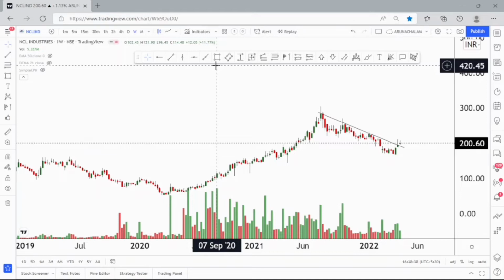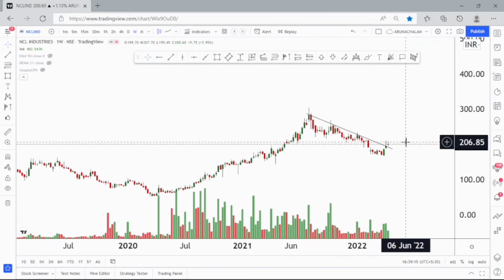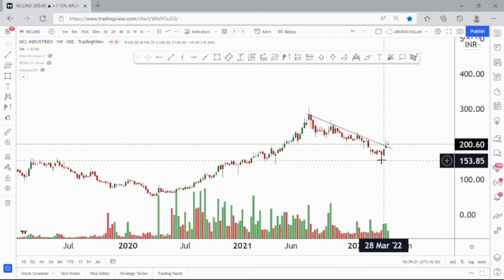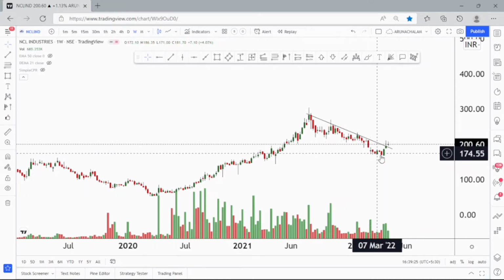So the stock fell drastically and came till the price range of 160, and it formed a reaccumulation zone here. So after reaccumulation, the stock just started moving higher. So it's a good range expansion. The stock is trading above the price range of 170. So we can consider this as a bullish sign. So let's move to the daily chart to analyze further.